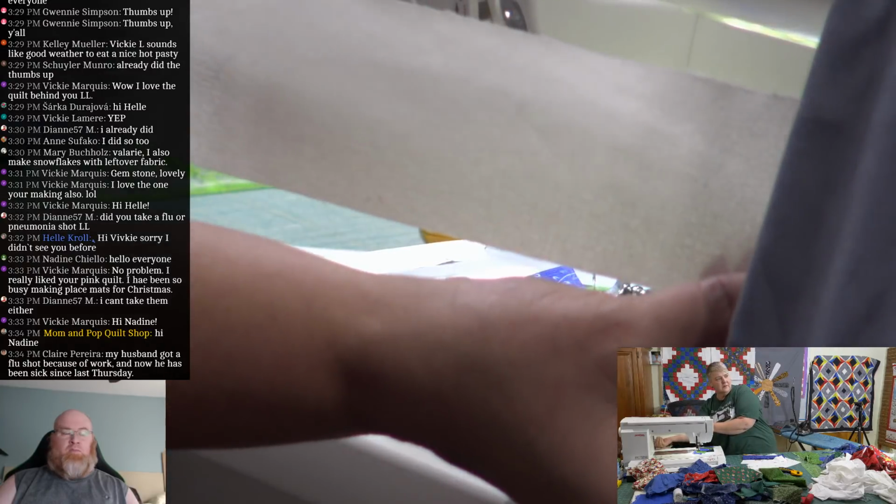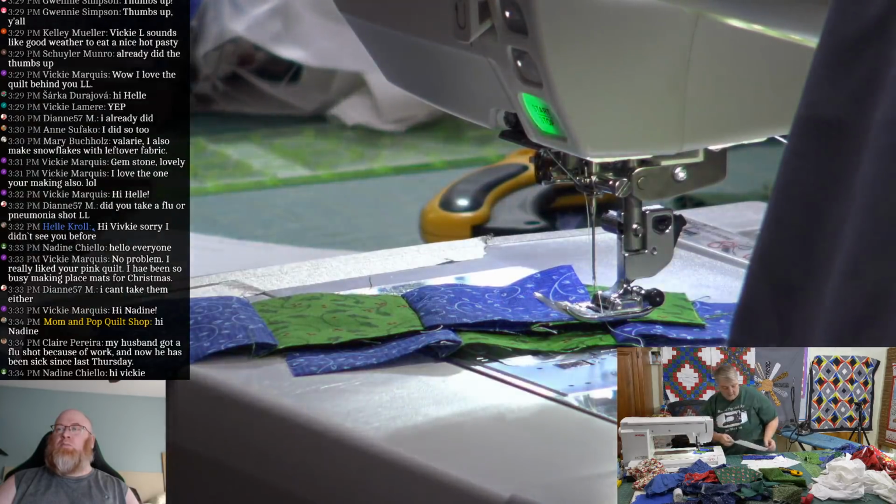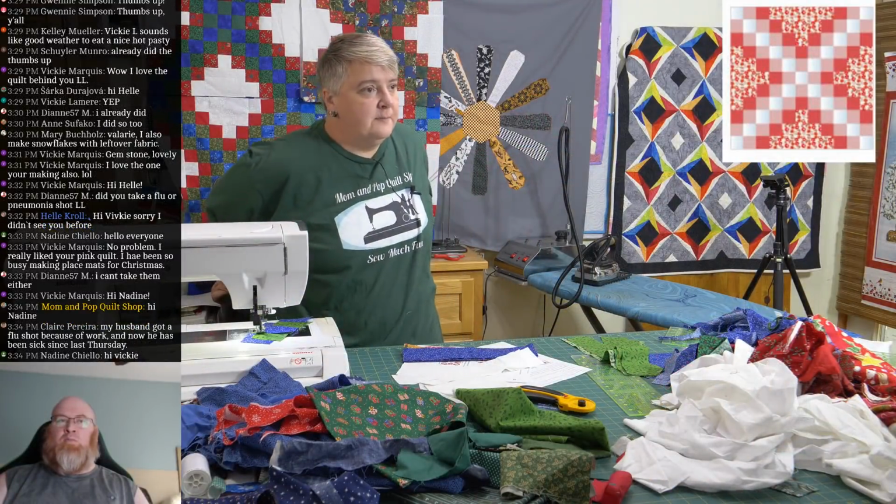Yeah, it's got a really tiny swirl. Yeah, you really can't see it. Yeah, fudge. All right, that's okay. It kind of goes.